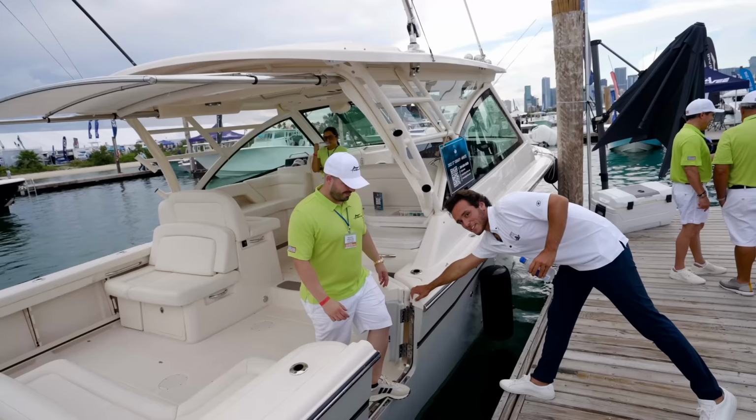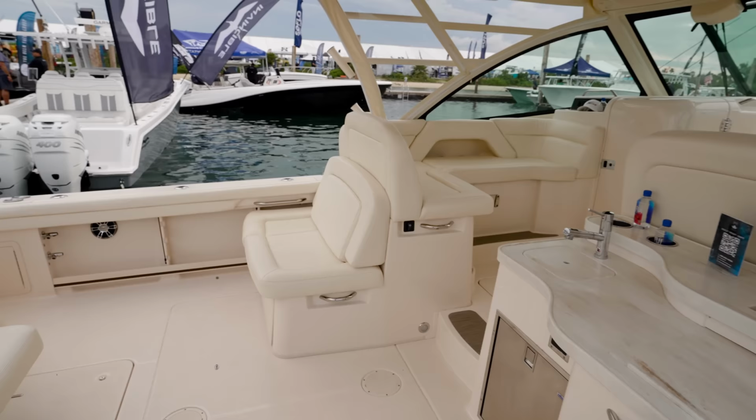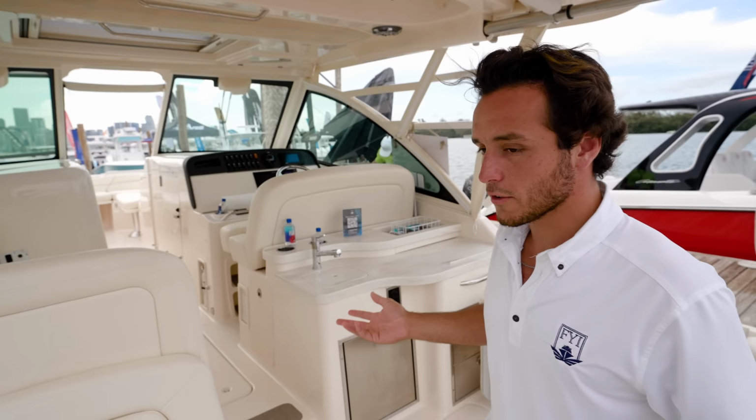Grady-White. You want to talk about it? 375 Freedom. Let's go, jump on, come on. Let's see what we got, brand new, guys. I've been seeing a lot of these down in Biscayne Bay when I'm in Black Point and stuff. 2022, basically a new boat without the price tag of a new boat.